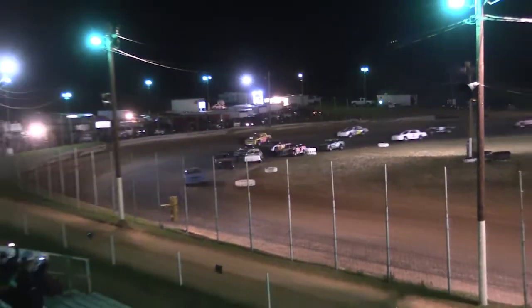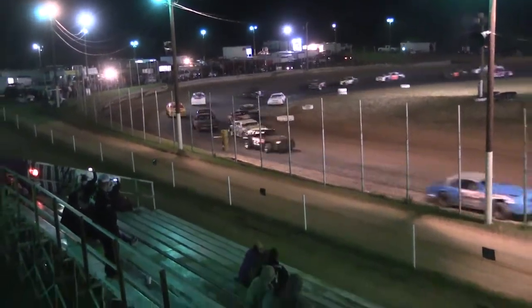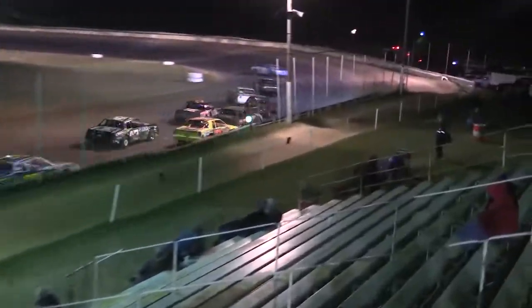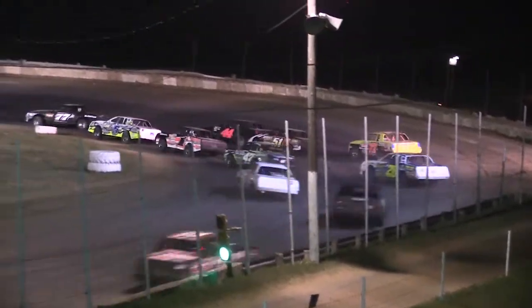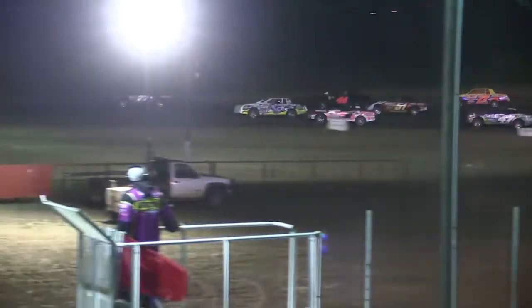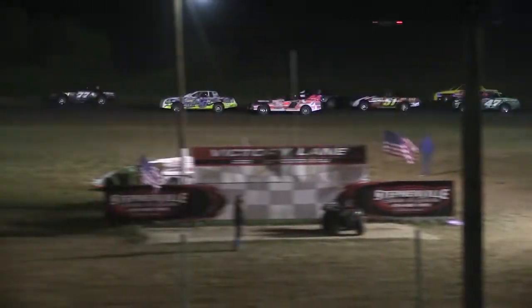Anthony Simsick back to 4th. We're 3 wide through turn number 4. Almost 4 wide. Ruben Broussard making it real interesting, as is Jeffrey Abbey. Hansen gets real snug through the transition of turns 1 and 2. Walter Hamilton right there, nose to tail.